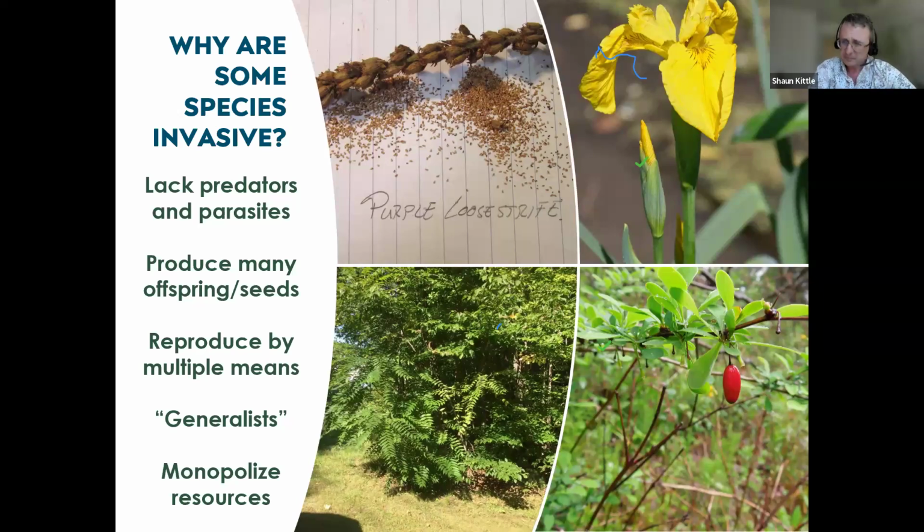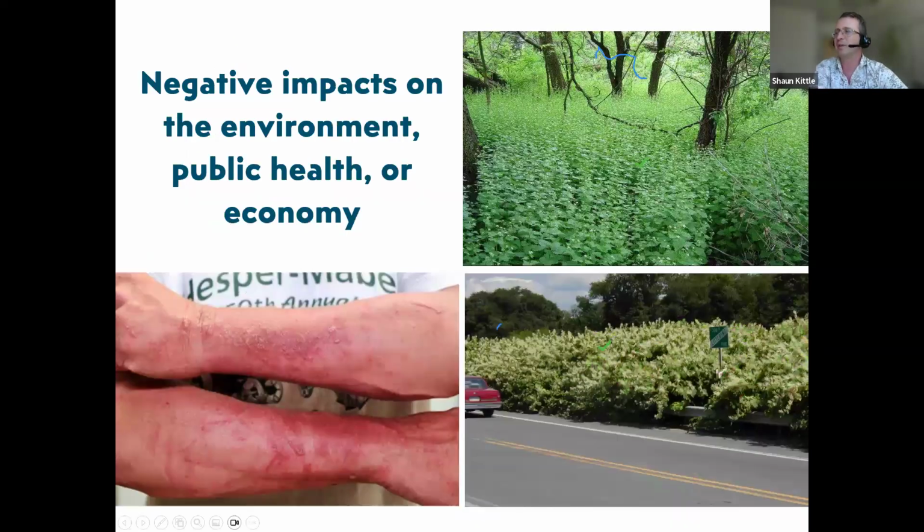And then lastly, invasives tend to monopolize resources. So once they're established, they're really hard to get rid of. They could form a monoculture and they'll hog all of the resources for themselves and make life really difficult for native species. And we'll actually have an example of that in the next slide here. So the top right is garlic mustard, and you can see that entire forest understory is garlic mustard. Garlic mustard also releases a toxin that harms the soil fungi that the trees rely on. So not only is it forming this monoculture, but it's also causing harm to some of the native fungi that grow in the area.